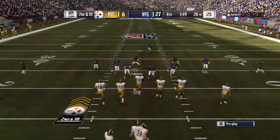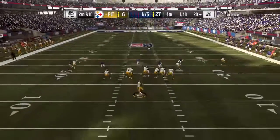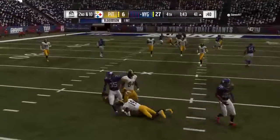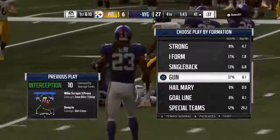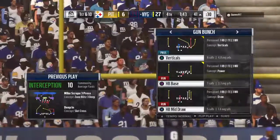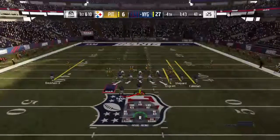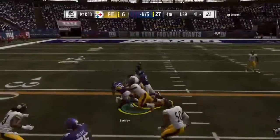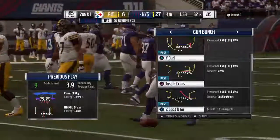Again from the 20 after the incompletion. Here's 2nd and 10. Second and 10 now. It's Roethlisberger. And my goodness, another interception. Picked off near the 42. And they'll start with great field position at the 41-yard line. They'll run it now out of the gun. And down inside the 35, he goes to the 32-yard line. A nice run there, 9 yards, and it'll be 2nd down.